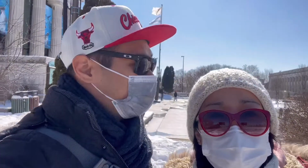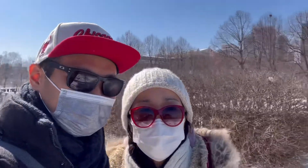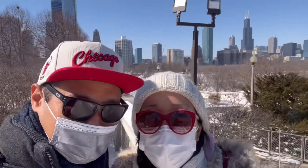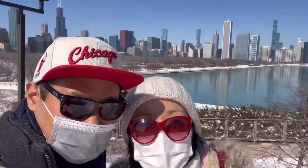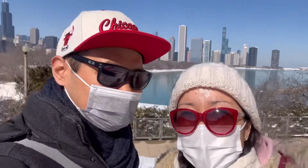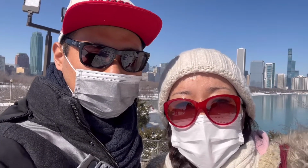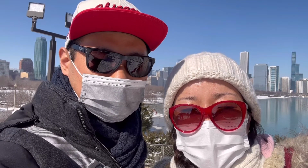I mean, look at this view that you get. We'll do a 360 view. Look at all those towers over there, the Willis Tower, and then there's Lake Michigan, I believe. That's cool. So yeah, if you guys are in Chicago, check out the Shedd Aquarium and the Field Museum. It's definitely worth it.